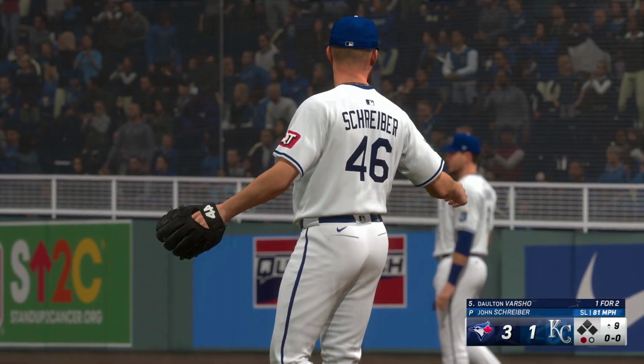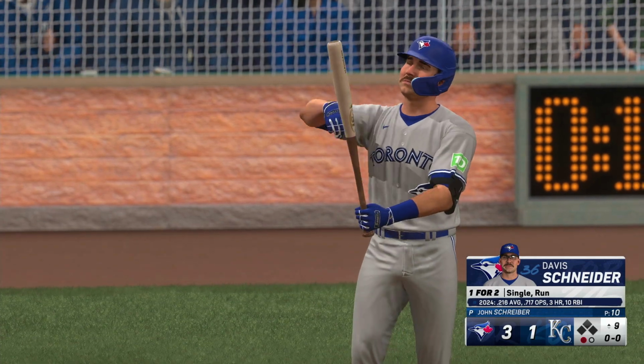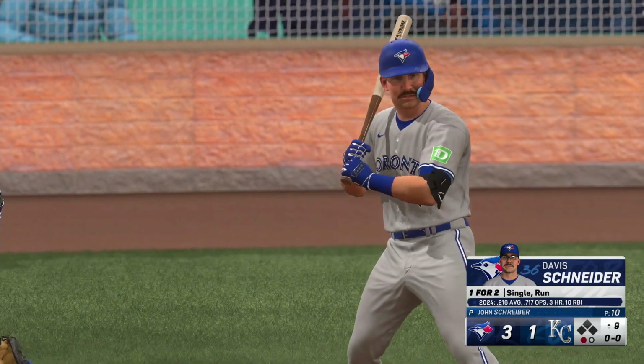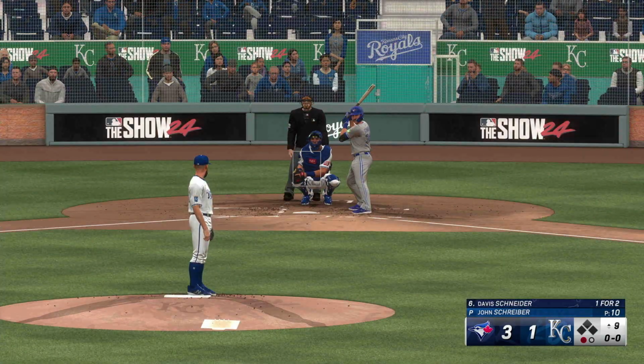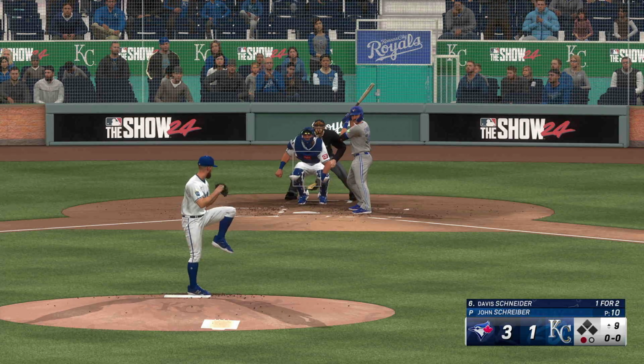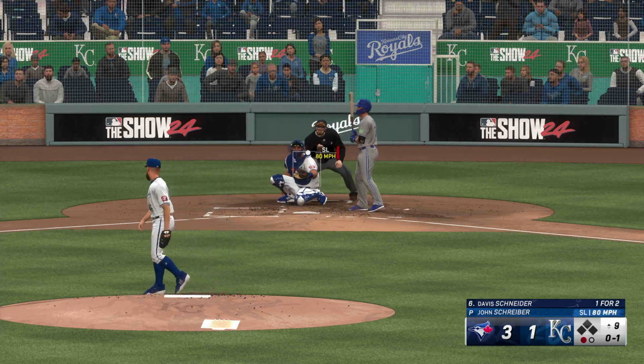You know, the danger with the slider is leaving it out over the heart of the plate and getting contact on it. If you're going to miss, you want to miss towards the corners, not in the middle. Right there, he does a great job with hard break at the end. He ran it inside. Very difficult to do anything when you're tied up like that as a hitter.